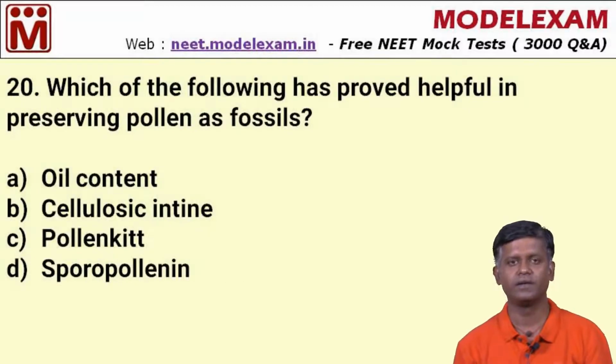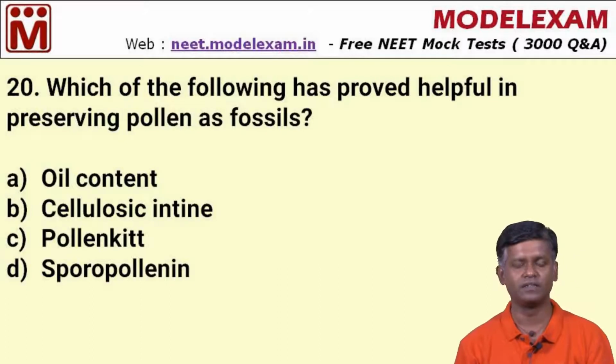Question number 20. Which of the following has proved helpful in preserving pollen as fossils? We all know that pollen grains are mainly involved in sexual reproduction, in fertilization and giving rise to the next plant. This pollen is preserved by several techniques. Option A, oil content; option B, cellulosic intine; option C, pollenkitt; option D, sporopollenin. Based on the review, we can clearly say that option D, sporopollenin, is the correct answer.